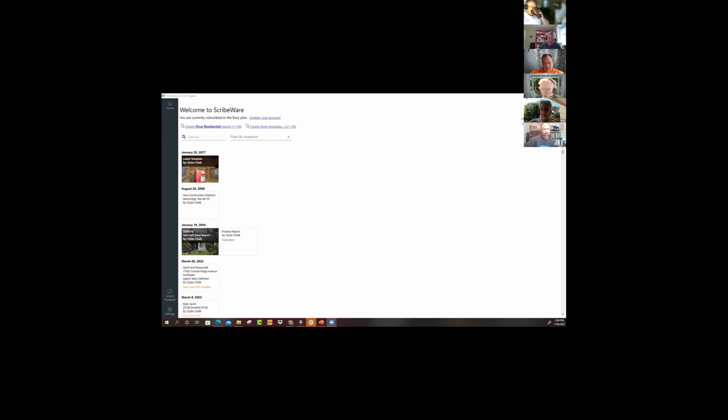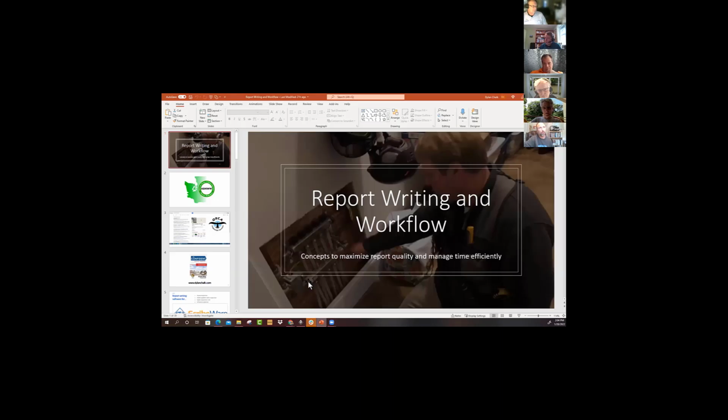I'd love to hear it. Which would you guys prefer? Would you like to do workflow or template modification? Workflow is what I would appreciate. Looking at Charlie and all, I know I'm probably the rookie of the bunch. Yeah, no, I was thinking workflow also. Yeah, let's go through workflow.